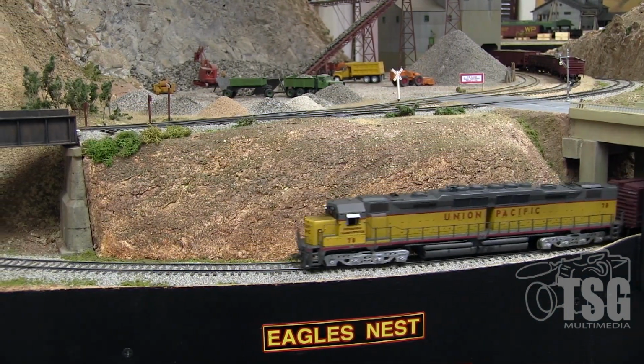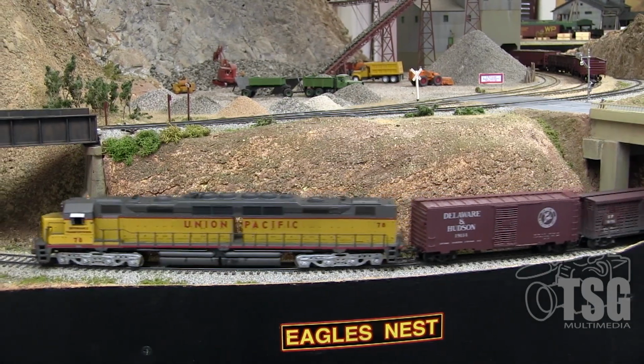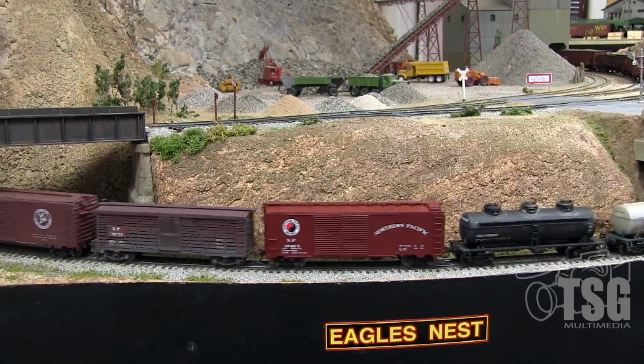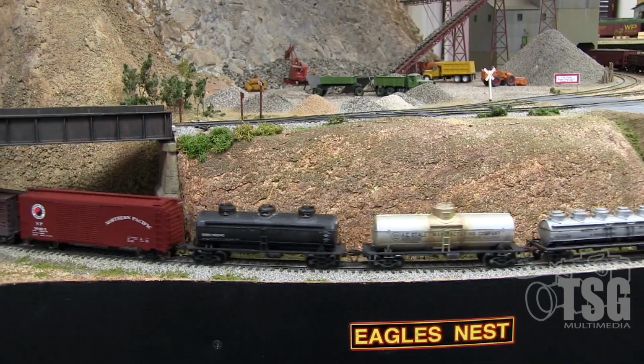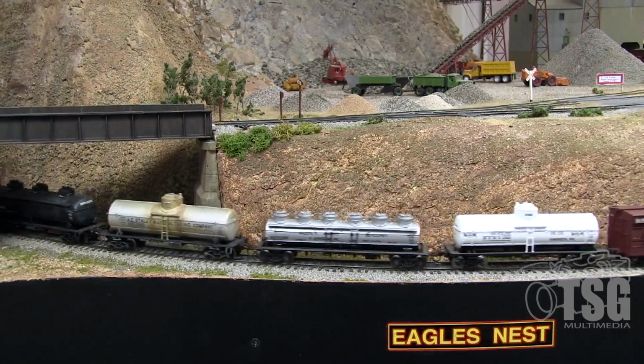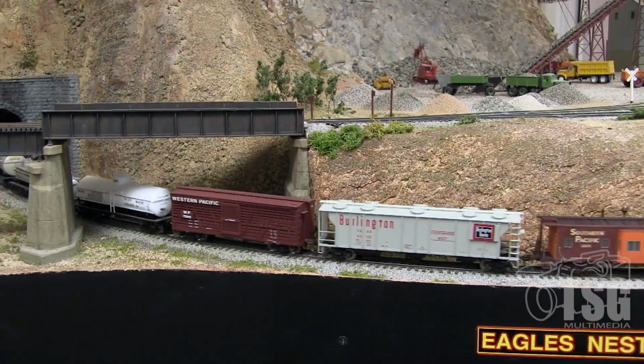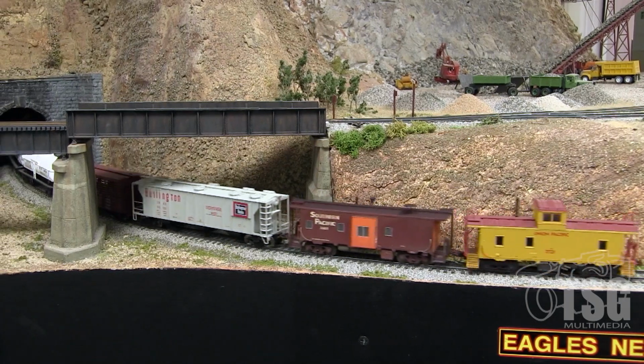So we've changed trains. Now we're going to have a 1964 era train powered by a UP DD35 that Pat Davis has completely taken an Athearn and torn apart and made correct. We're going to pass the quarry as we're at this location, and we'll have Jerry explain his thoughts behind designing the quarry.